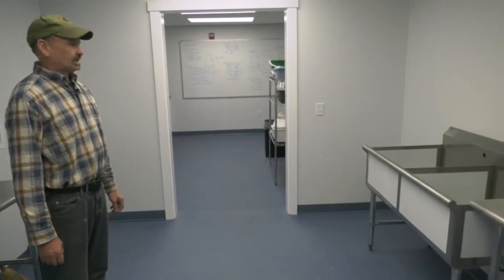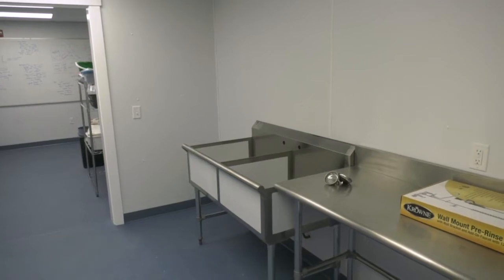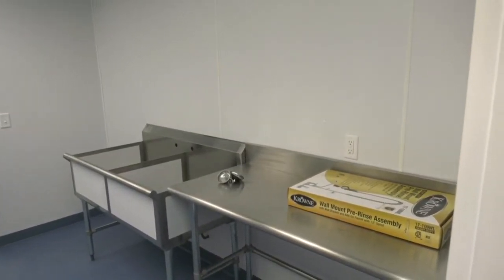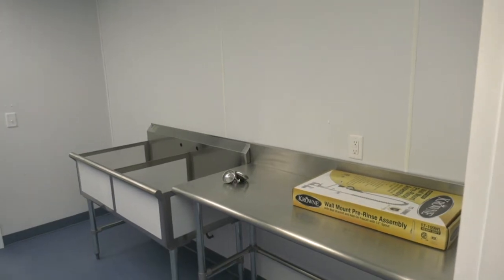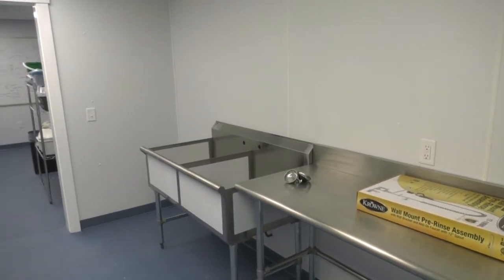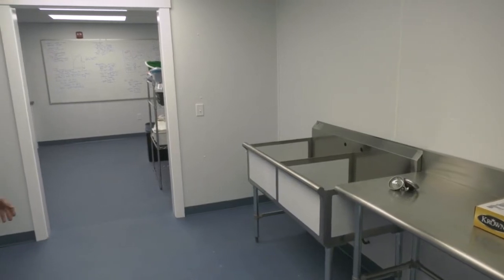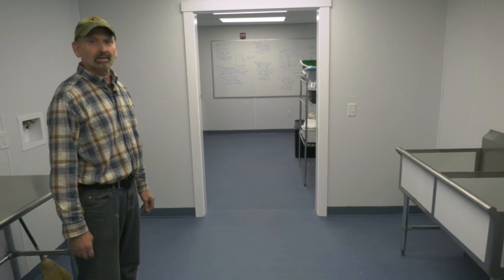When the cats get fed in the morning and again in the afternoon, there are, of course, dirty litter pans and dirty dishes that need to be cleaned, and this is where this will come in. There will also be a dishwasher that we can use for the cat bowls and dishes. This is the area where the litter pans can be cleaned, and this will be so much better than the current shelter.